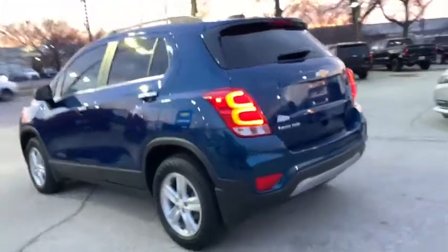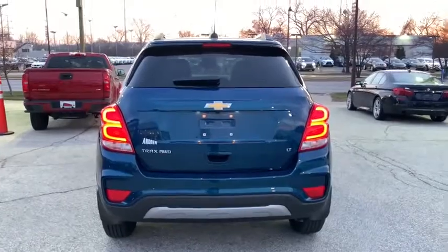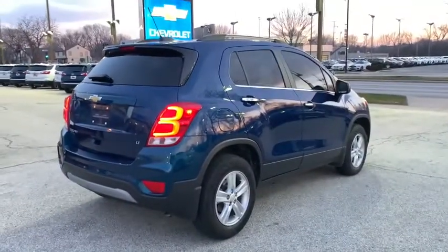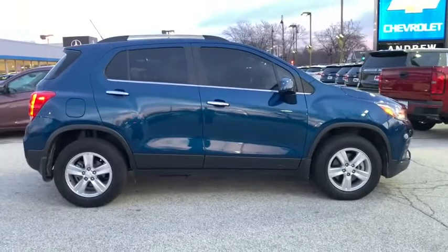Stop by and take a look at the 2019 Chevrolet Trax. The Trax is tiny on the outside, but remarkably spacious within. It comes with a clean and modern interior. This vehicle has less than 15,000 miles. Here are some of this vehicle's great options.